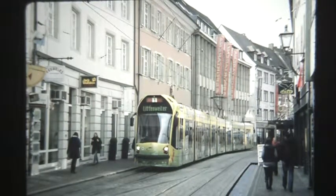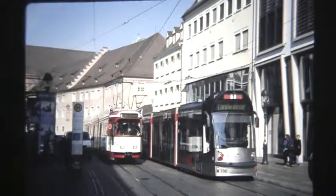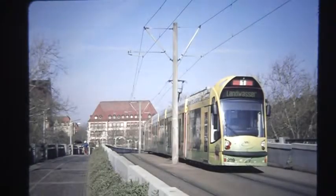And these are their newest cars. These are the Combino Advanced cars. These were delivered in 2004. Built by Siemens. And that 290 car is the newest car they had, the Combinos, together with one of the older cars. This is just south of the Hauptbahnhof.